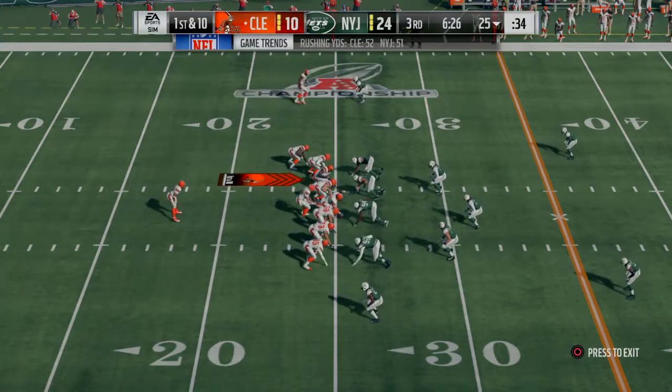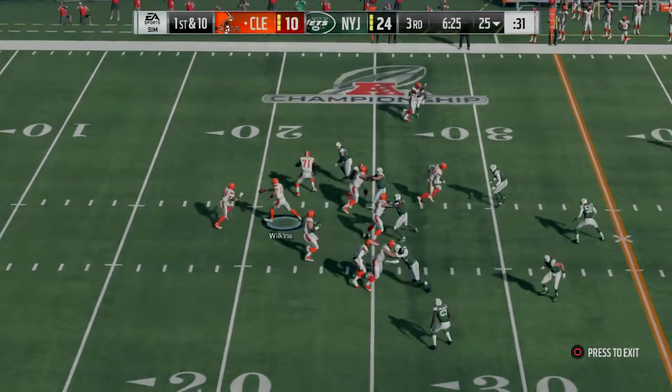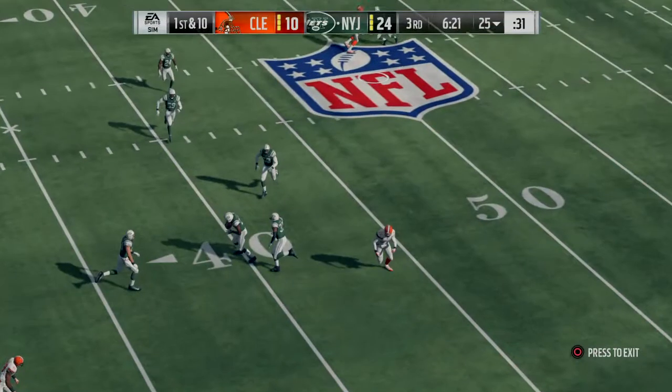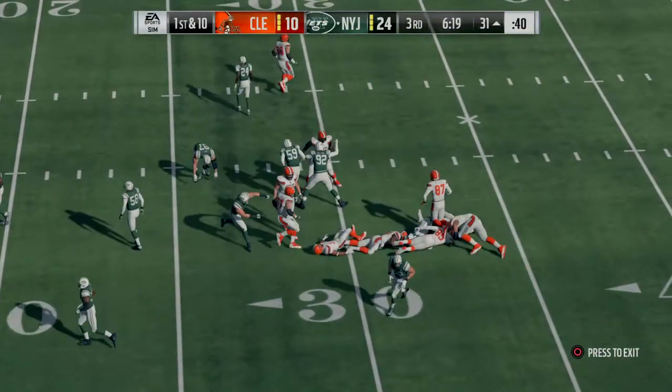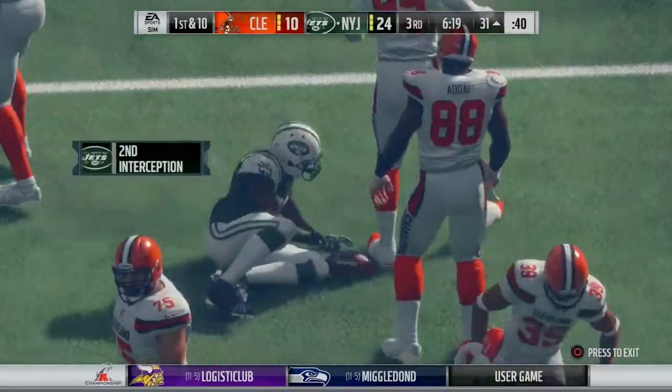They know the score. They know the situation. And by the way, the punter no longer exists for their offense. That's how they have to treat this drive. They need points. Big time. Into heavy traffic, and it's intercepted. Picked off at the 40. And the return here will go to the 31-yard line.